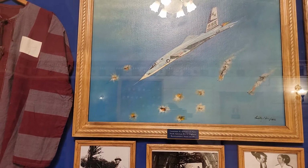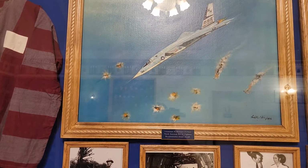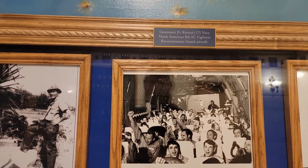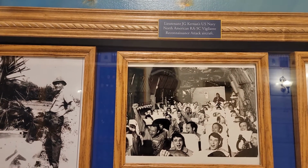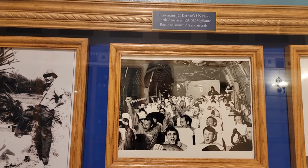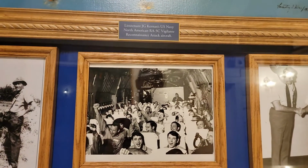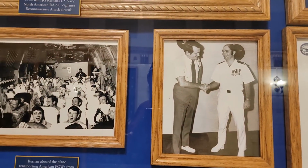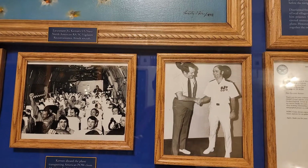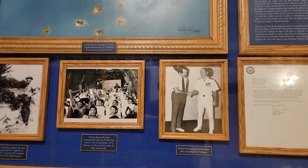Governor Kernan, when he was shot down, was flying a reconnaissance aircraft known as the Vigilante, and he went down over North Vietnam. And this picture is really great, and I'll try to get up close to it. He is in that picture, third row back on the left, and this is one of the POW flights that came out of Hanoi, and here he is as he was liberated and is greeted by his father when he got back to the United States. So regardless of your politics, Governor Kernan was indeed an American hero and one who should be remembered and revered.